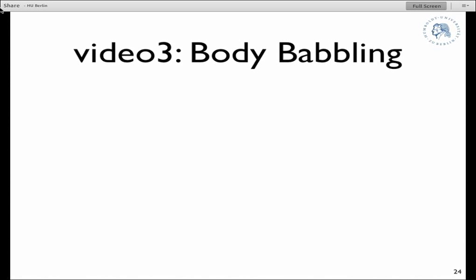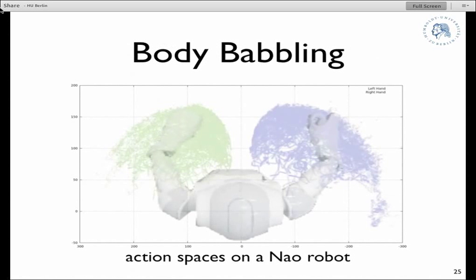And here's a drawing of the action spaces of the Nao robot. You can see here, the robot has a certain space that is reachable, and you can do the babbling and learning for each of the arms of the robot. And I think we can stop the video here. I think we got the point.